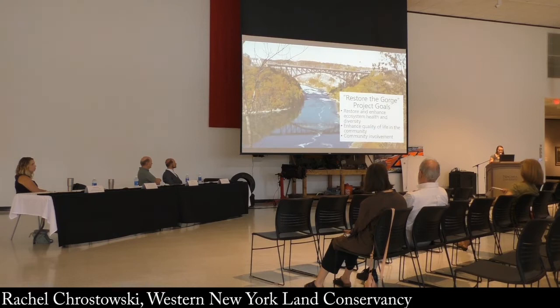So we're undertaking the Restore the Gorge project, which will involve removing invasive species from the gorge and restoring those disturbed areas with native, locally sourced plants. We want to enhance the habitat here and restore the health of the ecosystem. We also want to take this opportunity to reconnect people with the gorge and enhance the quality of life for the people who live here. And so we're working closely with the community to make sure they're involved as we do this important work.